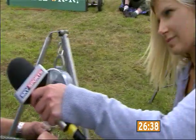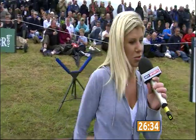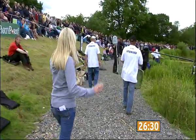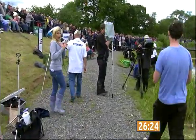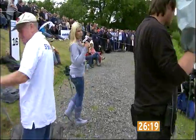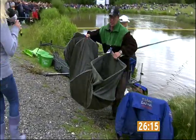2 kilos 90. 290. That's pretty impressive, isn't it? It's a very precise science, this, as you can imagine, with these fish moving around. It's very difficult to find out just exactly what it is. Let's just run along here to peg 16, shall we? Have a look at how our leader, Matt Hall, is getting on. He's super ultra confident of winning this, as you might well imagine, and why not, in fact. He's miles ahead.